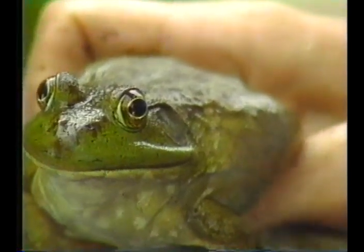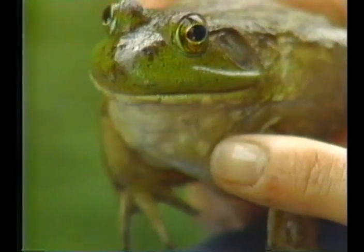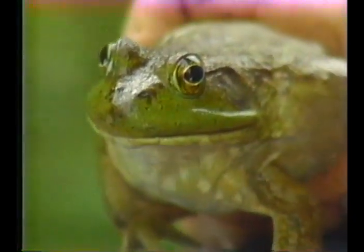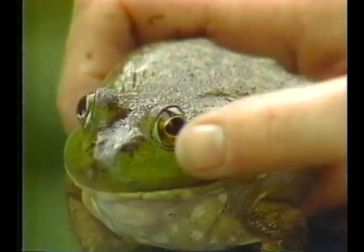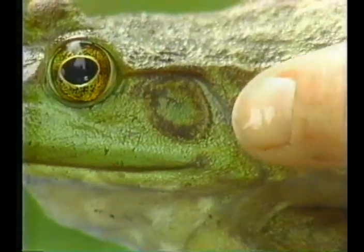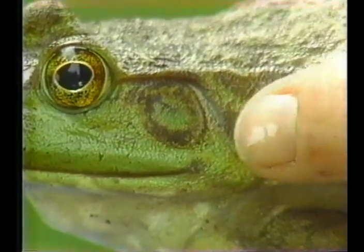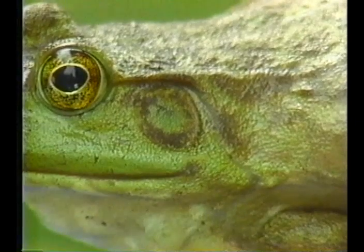Yes, you can see his throat going in and out, can't you? That's where he makes that big bullfrog croaking sound. Maybe you can even see his nostrils going in and out where he's breathing air. Can you see? What else? Do you see these circles on his head behind his eyes? Those are his eardrums. That's where the frog can hear.